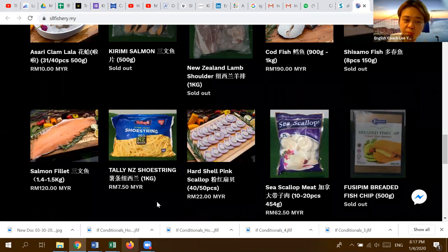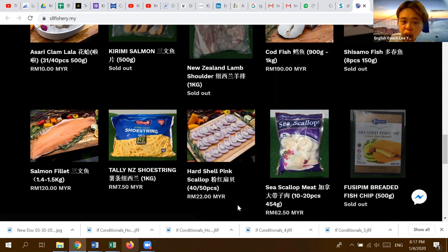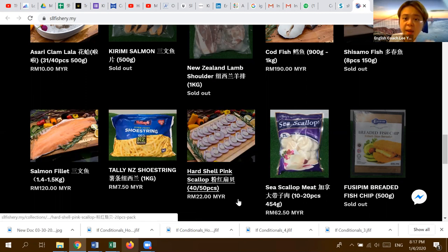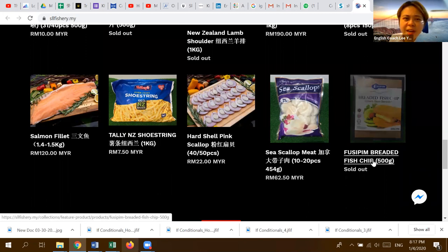Another favorite of mine would be the shoestring fries. I love fries a lot. And to be honest, when I tried this, I really love it. Because it's without salt, it's quite healthy. So what I do is I just put it into the oven and bake it. And this hard shell pink scallop, I've not tried, but I've helped my friends to buy it. This British fish and chips is always out of stock as well.